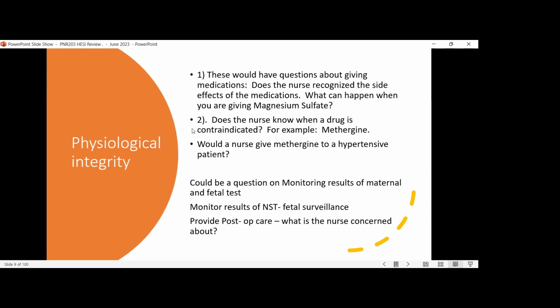Now, another drug that you want to know about that could be contraindicated is Methergine. Methergine is a great uterine tonic drug. We use that especially when you have uterine atony, but because Methergine increases the heart rate, you want to be careful with it. You don't give that to a hypertensive patient. Okay, so those are things that, when you look at different drugs, you probably want to take into consideration.